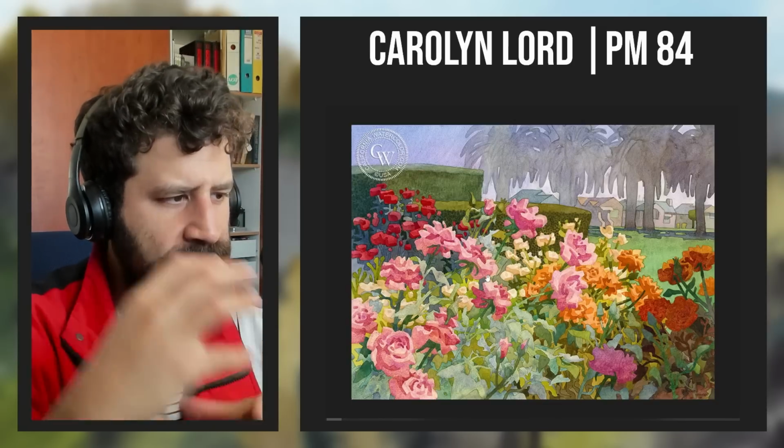Right off the bat, you see that with the details that are a little up close, the colors are much stronger, the saturation is much stronger. And she talks about how one of the first things she thinks about when she paints is what attracted her to paint the scene in the first place. And I bet you it's these flowers and the beautiful contrast with the background. It's a little more hazy, maybe a little more gray and muted. So you can really see the layers of color and how they move from saturated all the way back.